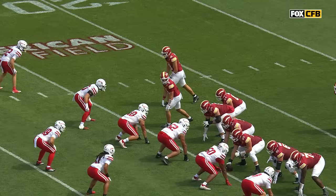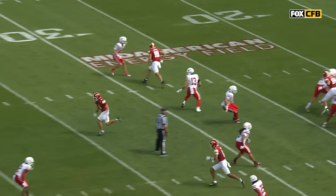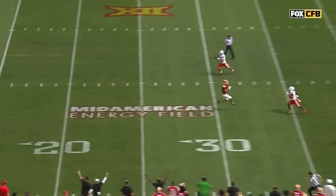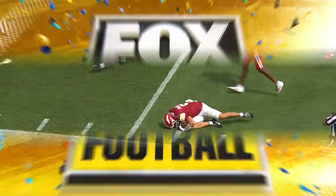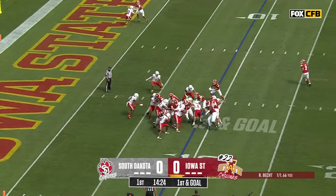DeJean Lewis, number 2, with a saving tackle. 61 yards on the opening play. Brett Ascullen right in the middle of the bunch set. He goes down the field, a deep post. You get big play action to start the game. And like I said, take a shot and set the tone. Ascullen with a huge catch.